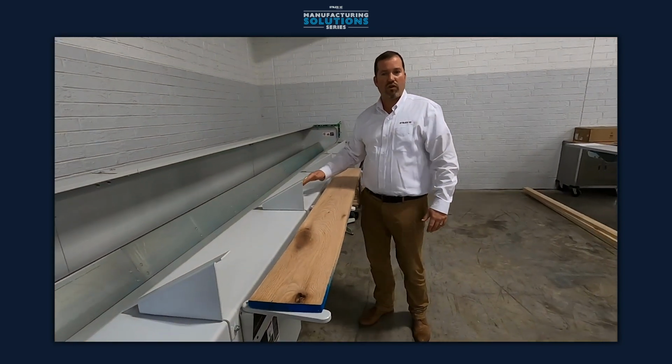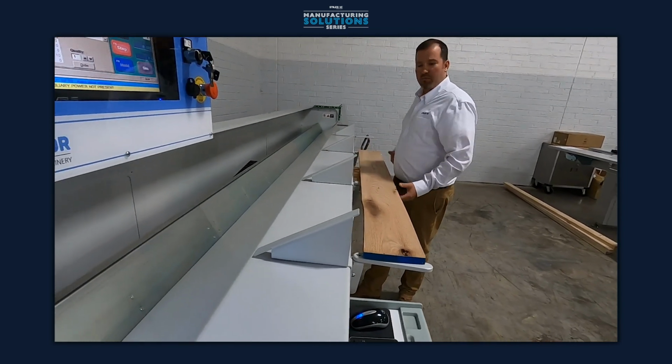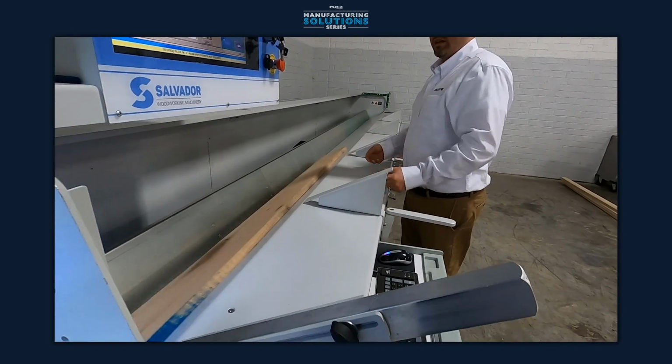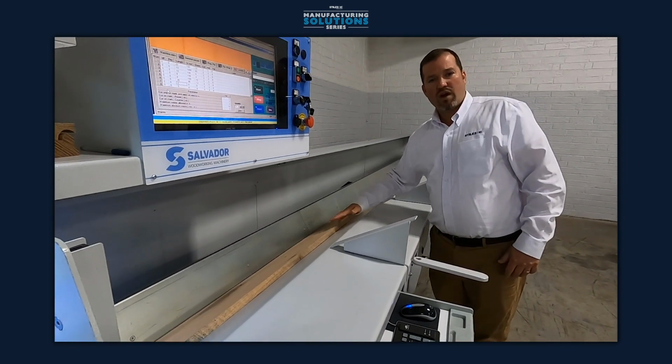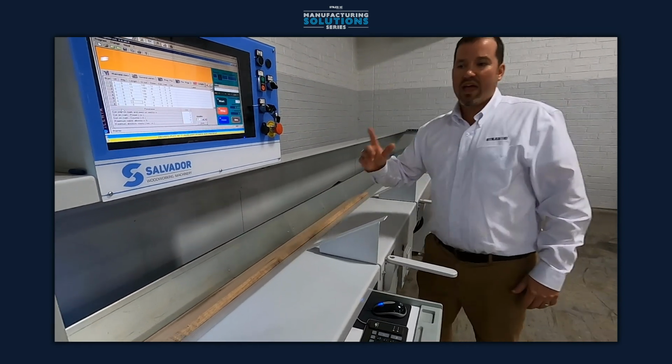The end feed's on a 30-degree angle tilt. So why is a 30-degree angle tilt important? Mainly when I drop that off, it's taking my workpiece straight to that fence. So I'm using gravity to help keep that placement up against the fence.